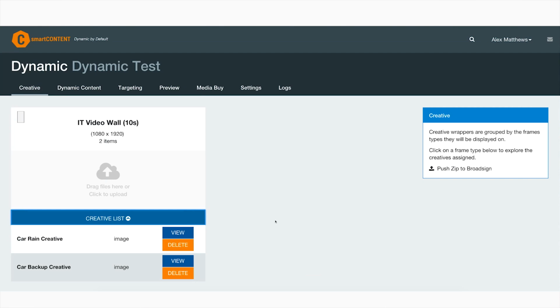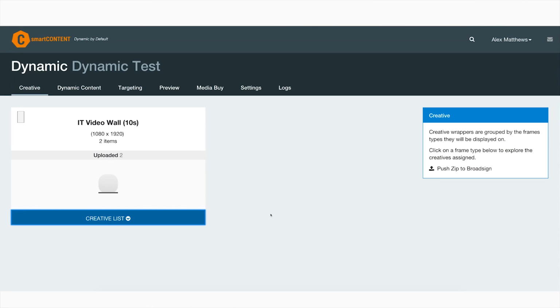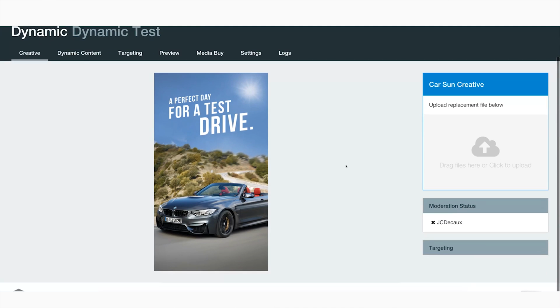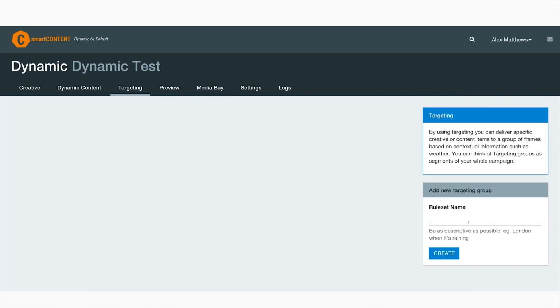These creatives can be JPEGs, they can be movies, they can be HTML packages. They all get checked. What you're seeing here is live in real time. It's checked all those assets, made sure they're the right shape and size, and then you can preview it. So in a few seconds, you've uploaded all your creative. Now I'm going to create some rules, because I want to change when those different bits of creative are shown.